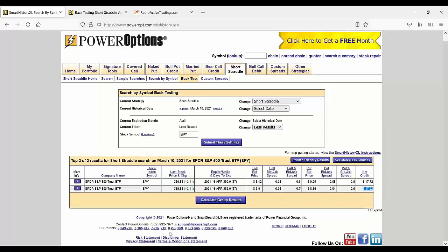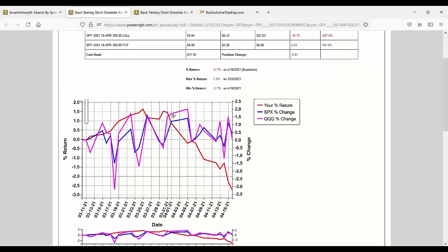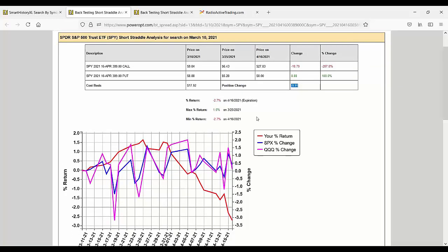Okay. All right, Rephael. So what happened to this position? The 389 straddle on March 10th for April 16th expiration. Okay, so that's the old one. All right, here we go. Oof. On expiration, we lost 991. Okay, so our put expired worthless at 888 and 1879 loss on the short call. Excuse me, we had went up to 2783 because of the increase.